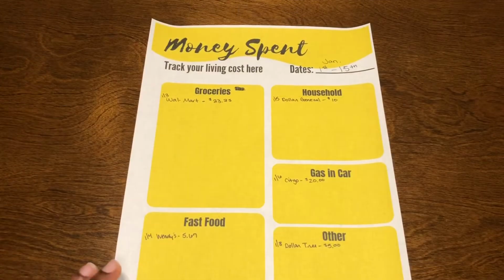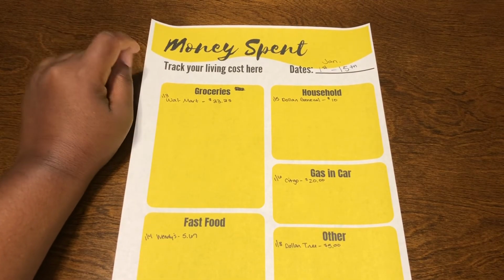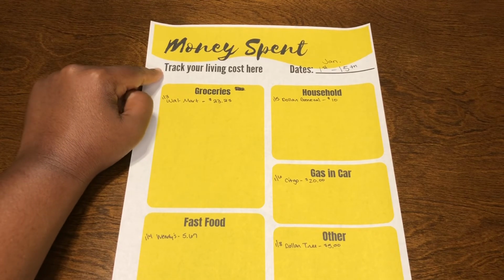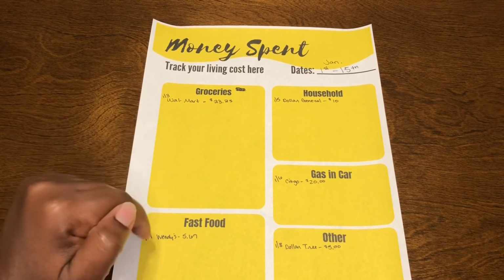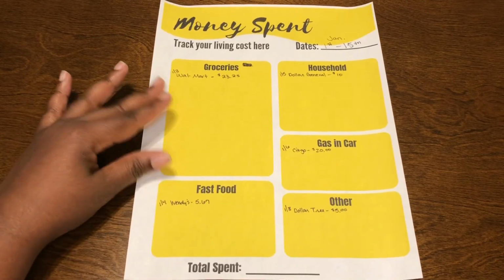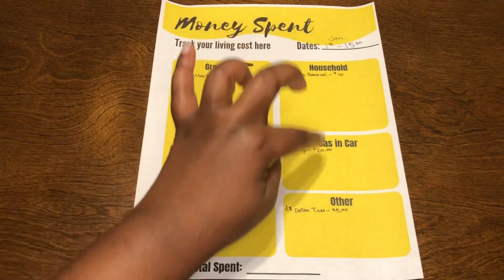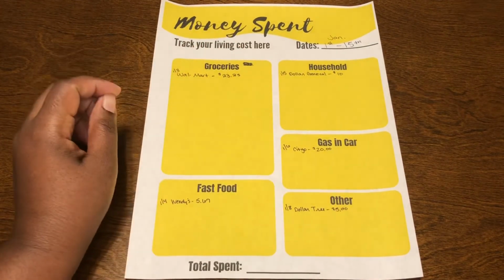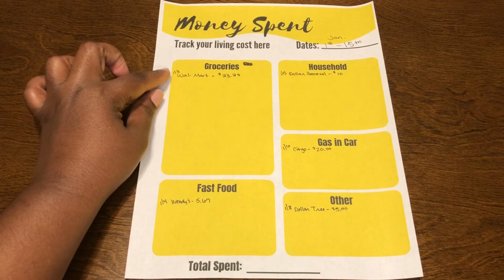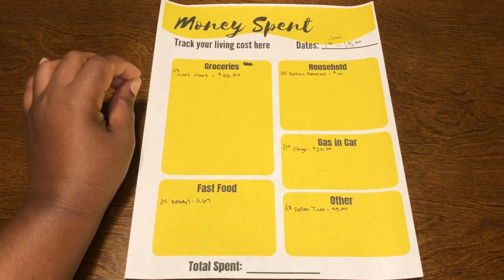Okay, and the last sheet that I want to talk about today is the money spent sheet. And this is where we're going to track our living costs. Now, I like 5 categories when it comes to my living costs. I don't like more than 5. 5 is plenty for me. And that's groceries, fast food, household, gas in the car, and other. And I just make a little note whenever I spend money, whatever one it belongs to, I just throw it in there and keep up with it that way.